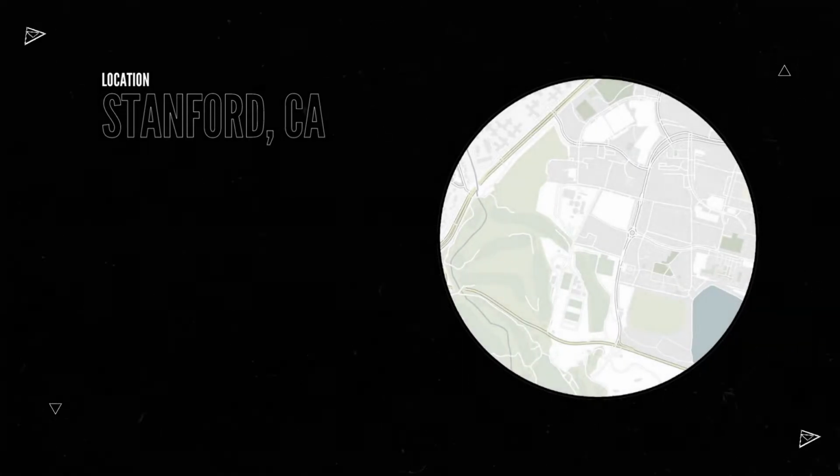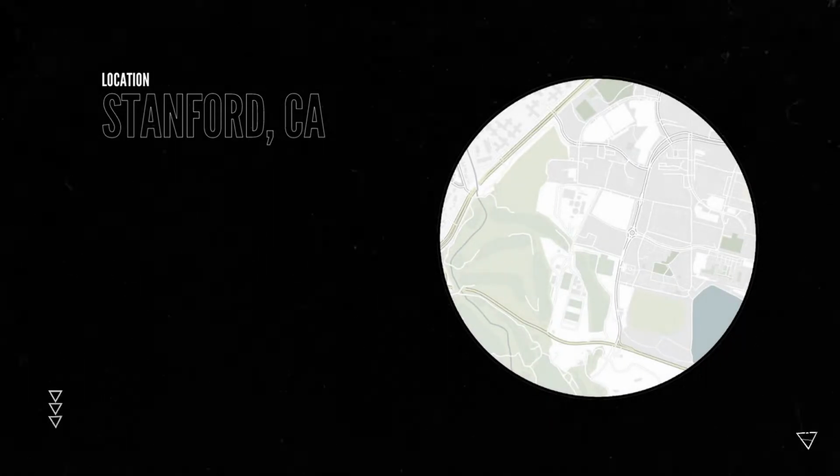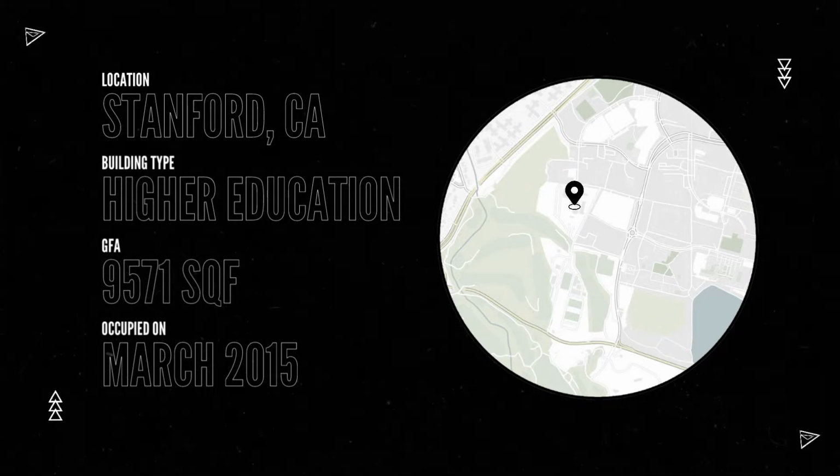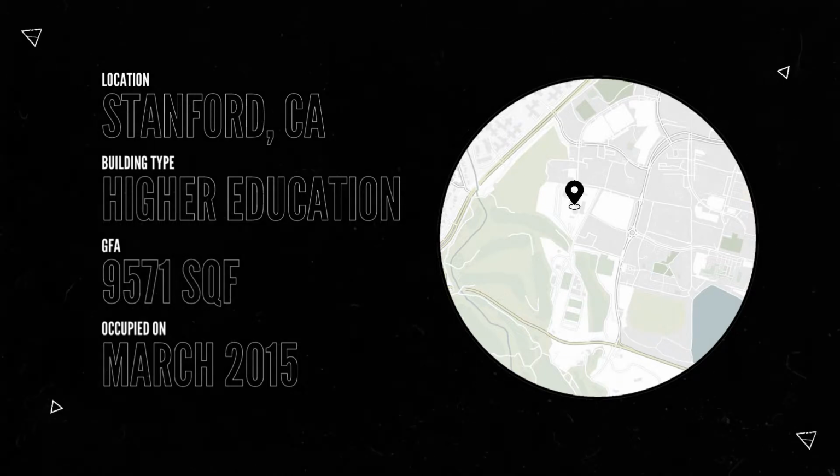Located in Stanford, California, the Central Energy Facility is an integrated building with the higher education building type with Stanford U, having 9,571 square feet and fully built and occupied in March 2015.